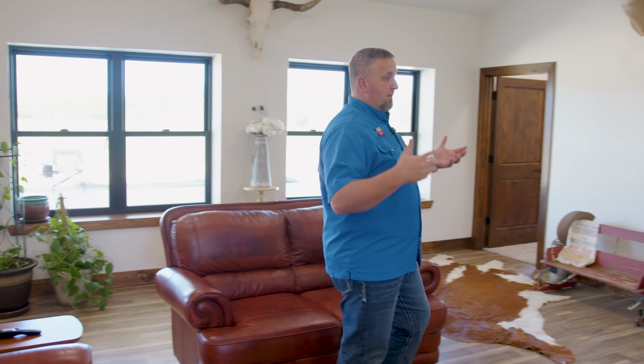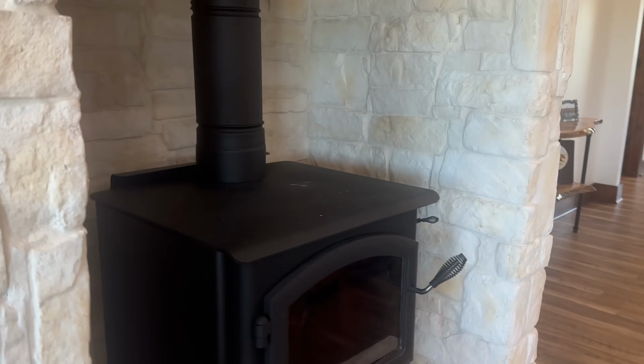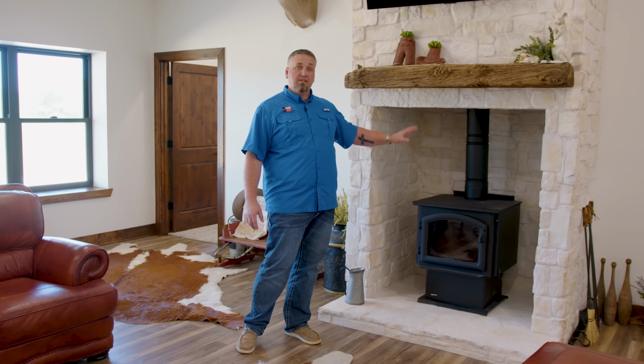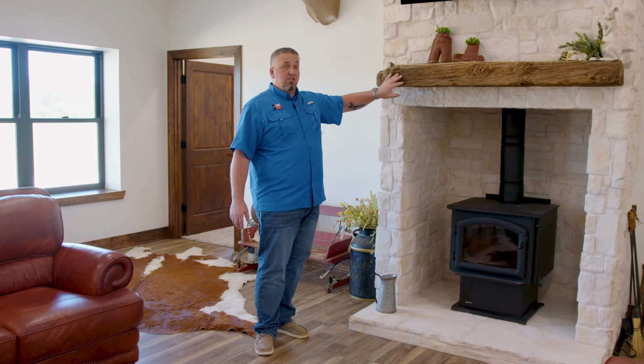But probably the biggest feature that you see inside the living room is our fireplace here. So we've got a fireplace set up with faux stone, but we actually have a wood burning stove set up in there and vented out through that fireplace or chimney area right there. We have a really cool mantle here.